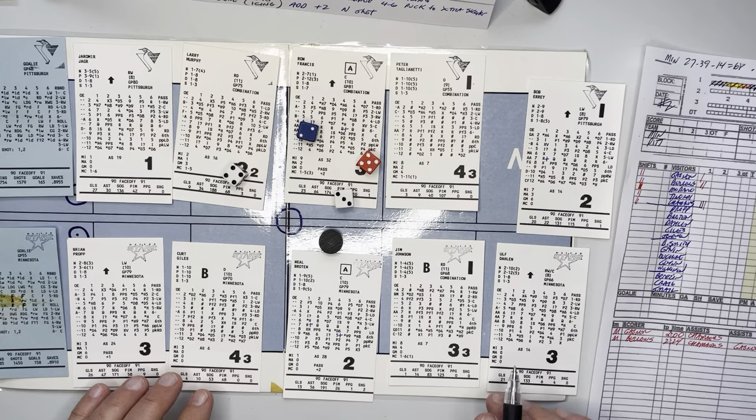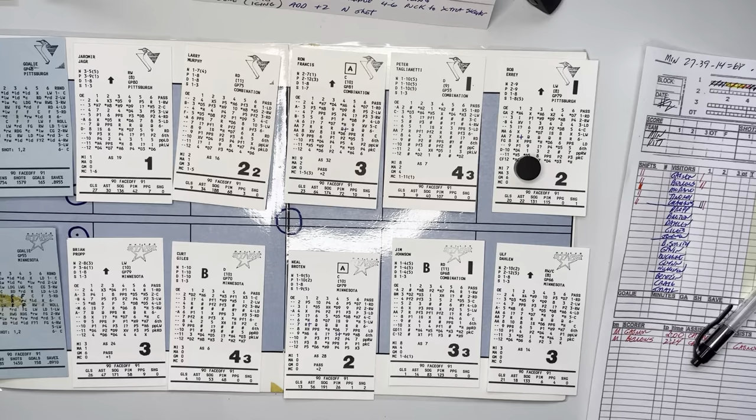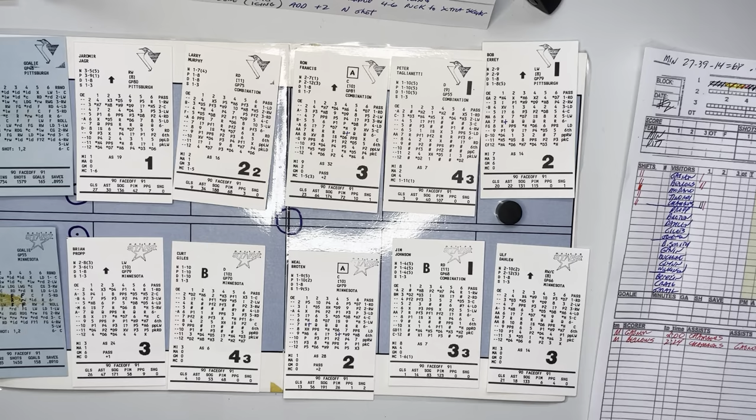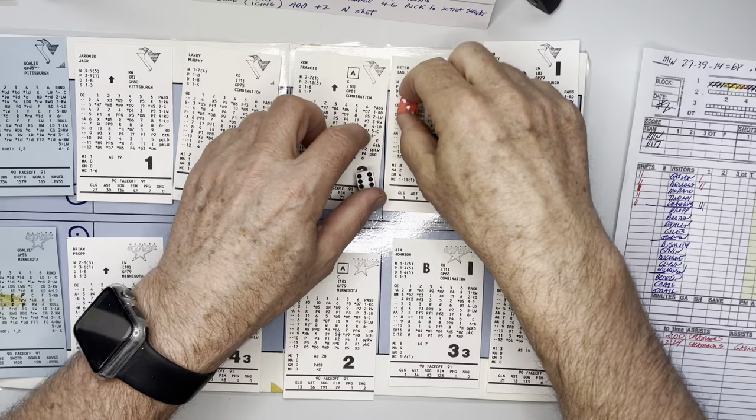So puck is going to go over to Bob Airy. Pittsburgh brings it back. We have a 6-7. Bob Airy's got it. 6-7 on Airy's card is going to be a shot with a rebound. So Airy's going to get a shot. His range is 2-9. It's out of range. That's a 3. He does get a shot. Now 3, we're going to check for a rebound.